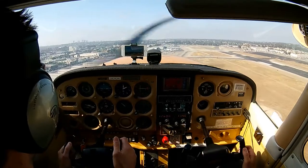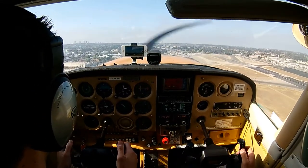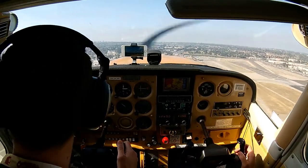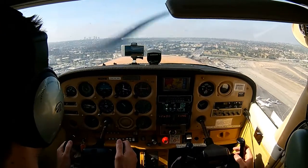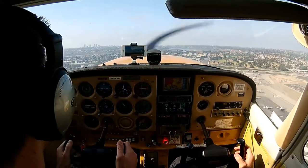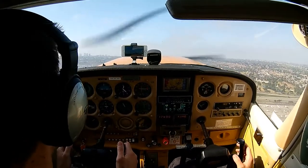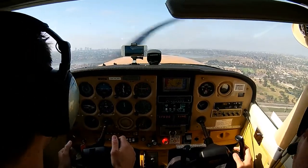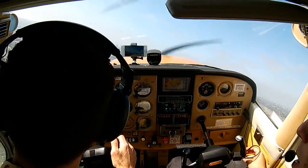20 left and hold short of 20. There you go. John Wayne Tower, Helicopter 3 Mike Lima, requesting a west departure with information. Helicopter 3 Mike Lima, John Wayne Tower, roger, stand by. Stand by, 3 Mike Lima. 0 Mike, runway 20 right. Alright, turn crosswind. No one's coming in the pattern here? Guess not.